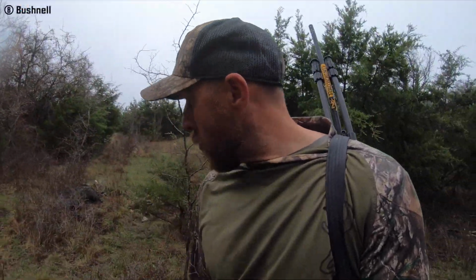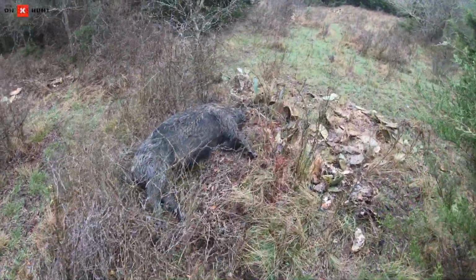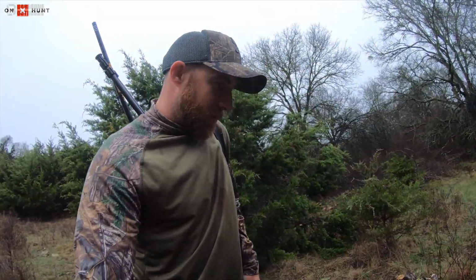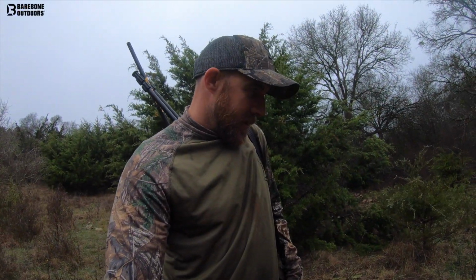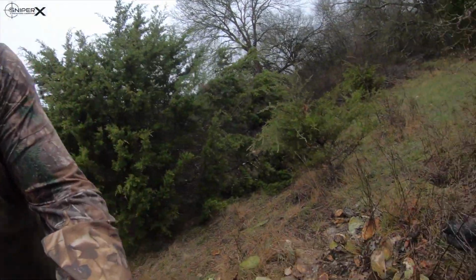Woo! Big old stinky hog, boy. Corn eating, deer scaring off, rascal. Look at him. Bam.